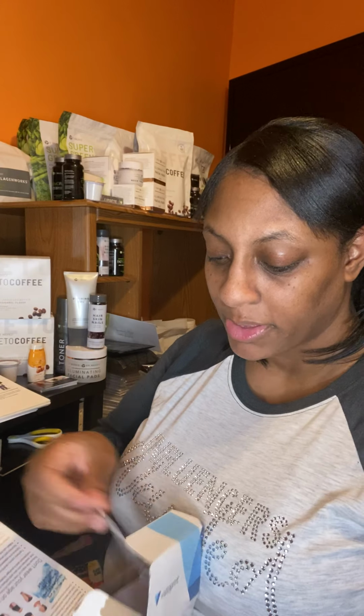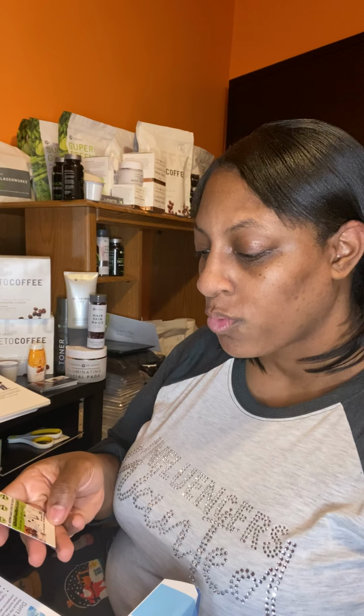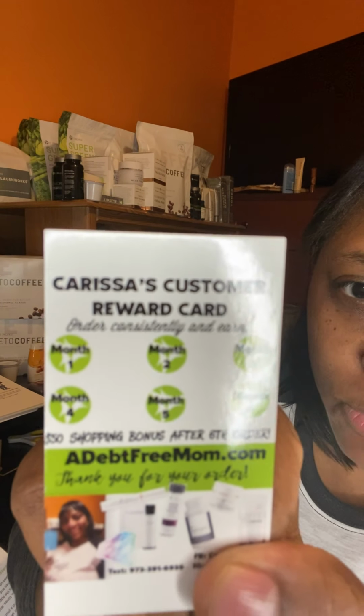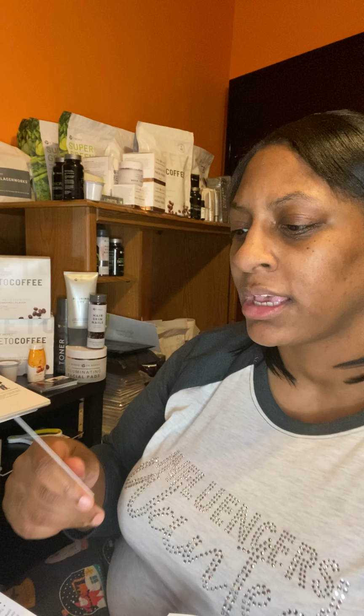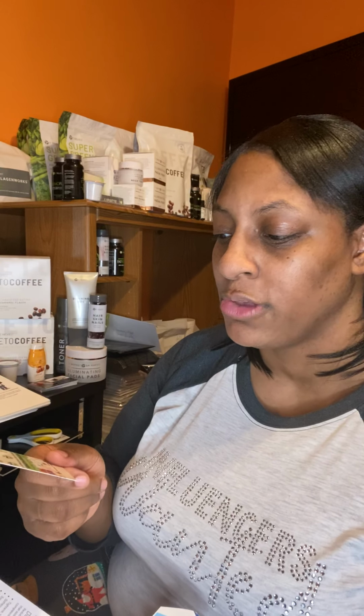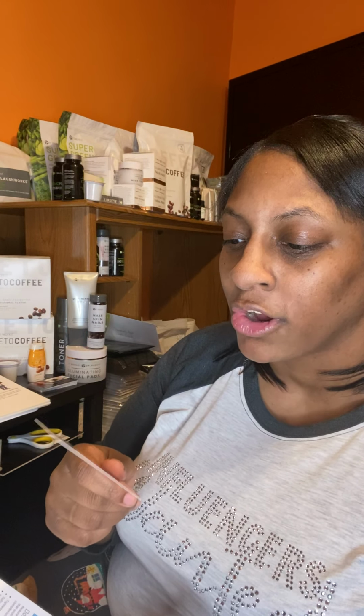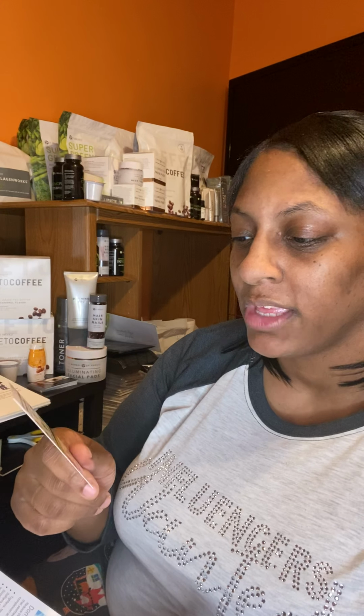I also made a customer rewards card, and this customer rewards card is basically, if you can see it here, letting the new people know that for ordering 6 orders, I'm going to give you an extra bonus of $50. So that's all this card is saying. It's basically thank you for ordering, and this is your customer reward card. Order consistently and earn. After 6 months, $50 shopping bonus after your 6th order. And that's all this card says here. That's it.